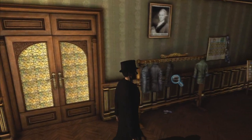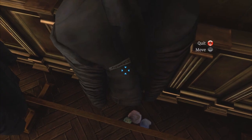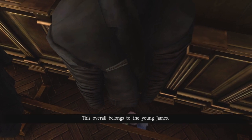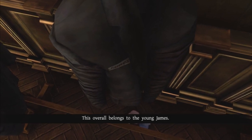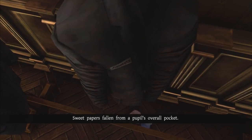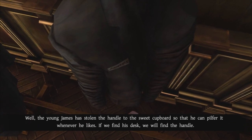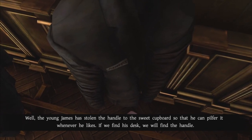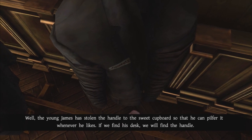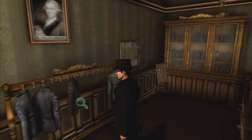We're about 2/3 of the way into the game, so I'm going really well and smoothly into this. This is obviously James's coat. This overall belongs to the young James, that is. And then we've got some sweet papers fallen from a pupil's overall pocket. Well, the young James has stolen the handle to the sweet cupboard so that he can pilfer it whenever he likes. If we find his desk, we will find the handle. Well, there you go. Isn't James a bit of a smarty? Trying to steal his lollies.